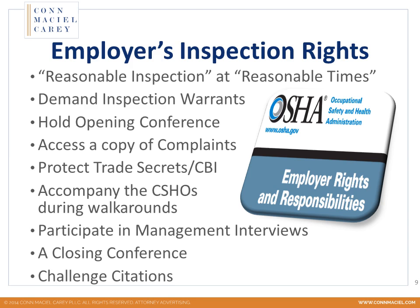It may make sense for you to exclude that person from the process, but OSHA doesn't have a right, I don't think, to exclude that person from the process. Other rights that employers have during the inspection process, if OSHA is there based on an employee complaint, you have a right to see a copy of the complaint.